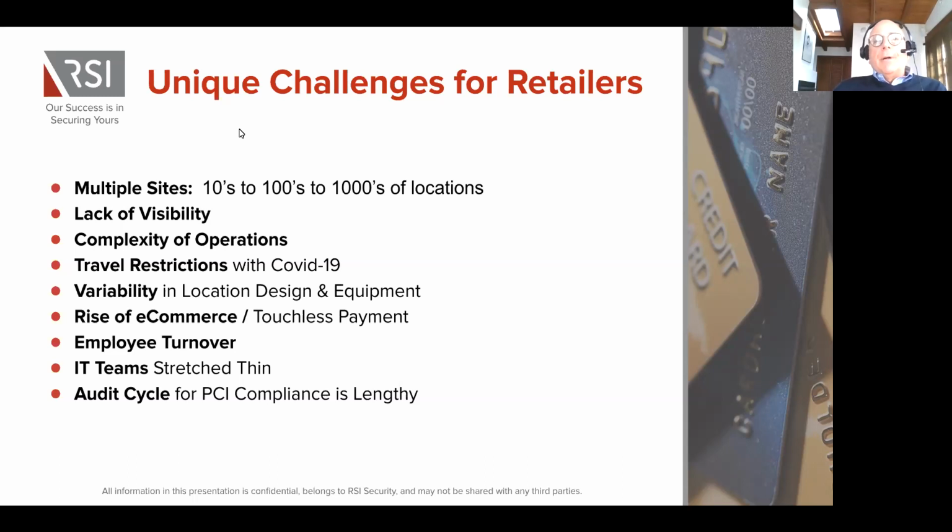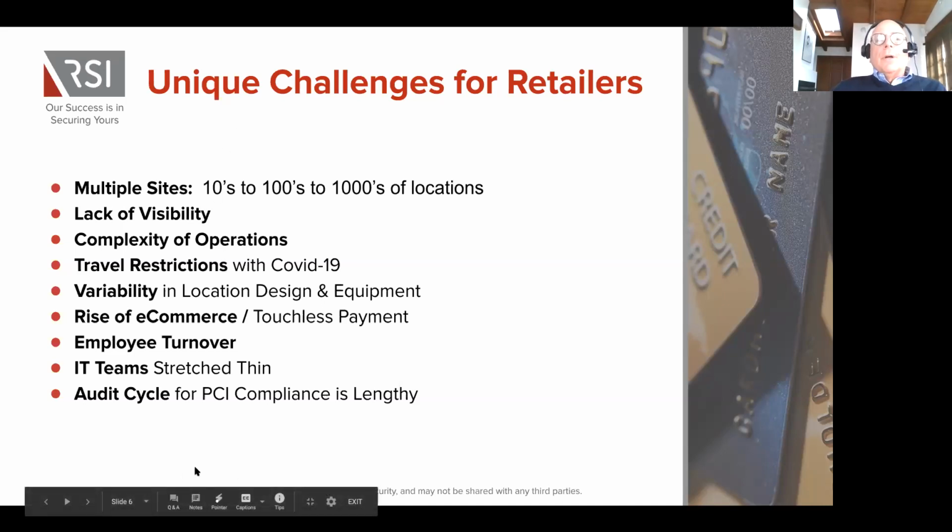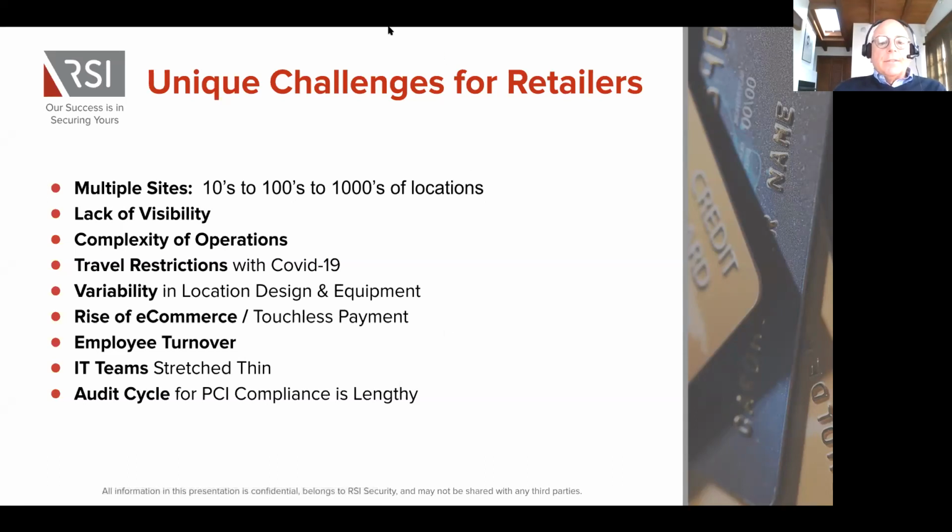And many of the PCI requirements are either monthly or quarterly or semi-annually or annually. And the technology allows that to be assigned to the individual groups who are responsible for collecting that evidence at a frequency that's not crunched into the end of the year. And thus the audit cycle for PCI compliance, while it's lengthy, the workload can be easily distributed using the technology that CMX provides.